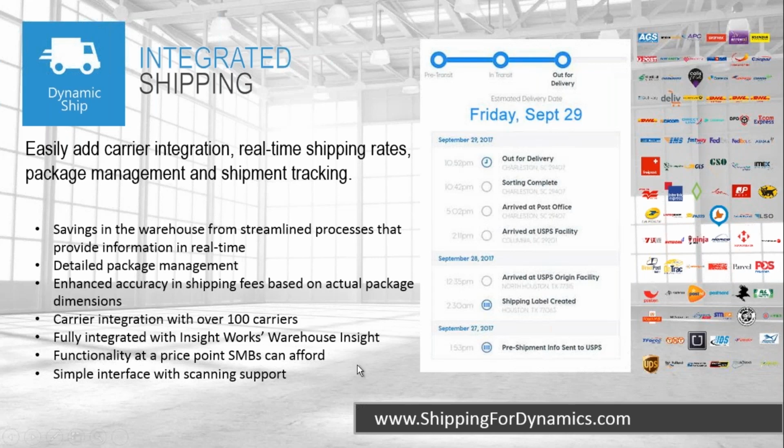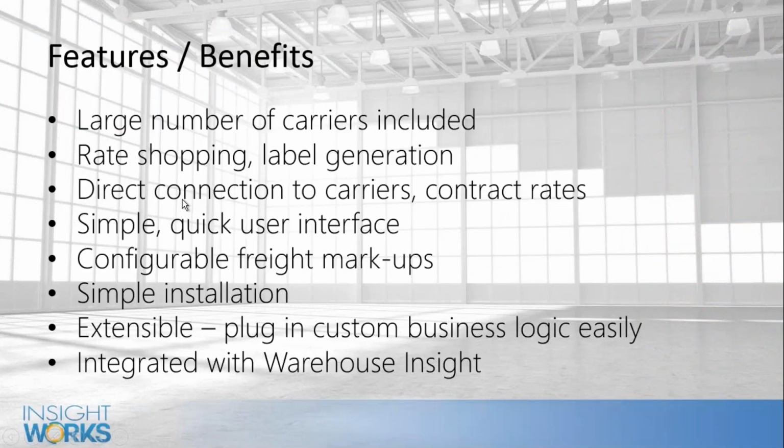So that includes things like UPS and FedEx, and we don't integrate with WorldShip, like the actual software package, or the FedEx Ship Manager or anything else. We replace that software. So all you ever need to do is run Dynamic Ship within Business Central or Nav, and you can do all your shipping activities through there. Okay, so that's the whole point of the thing.